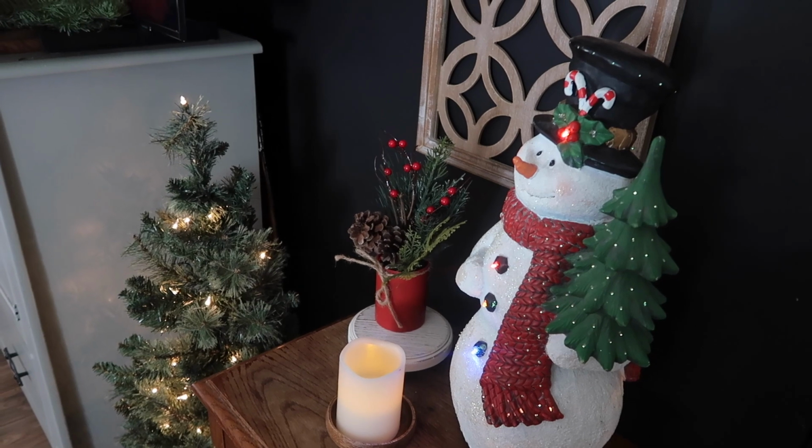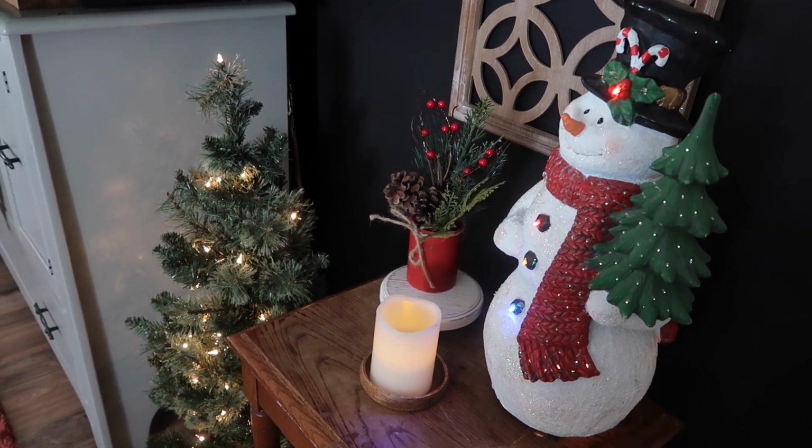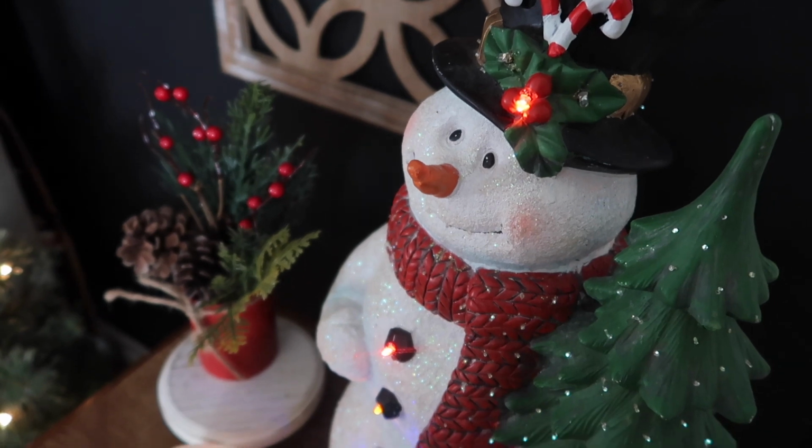The tree that you see sitting here was also a Goodwill find several years ago. Just set it here in a little gold metal container and I really like how that turned out as well.